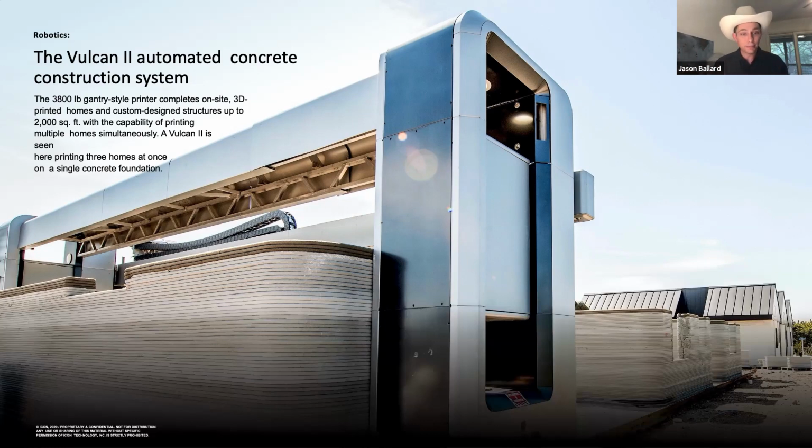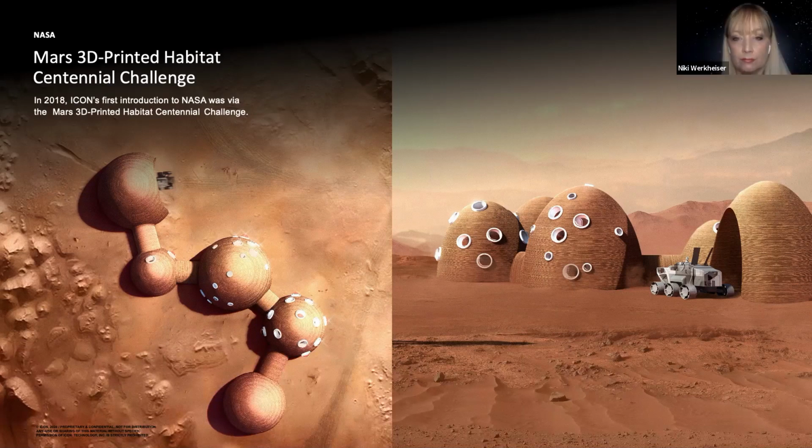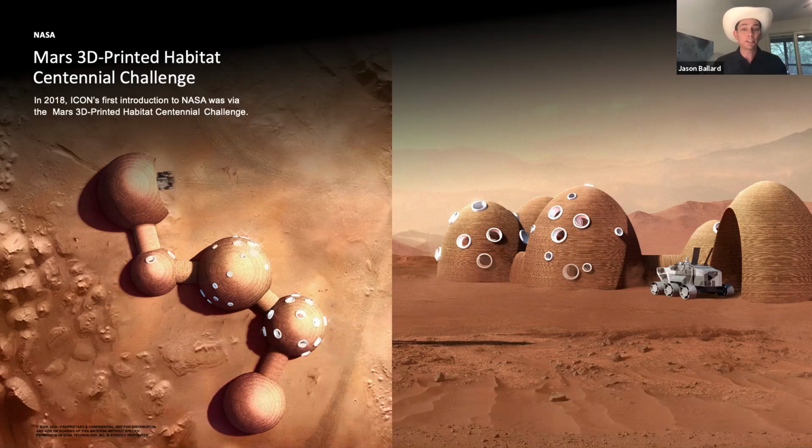However, solving problems isn't the only thing you get to do with this technology. We also get to open up tremendous opportunities for humanity. Of course, to become a truly spacefaring civilization is one of the more exciting prospects for all of us. In 2018, the same year we printed our first house, we began participating with NASA in their 3D printed habitat Centennial Challenges. That was our onboarding. We were an award winner and a finalist in that competition, and that opened the door for a continuing relationship with NASA.